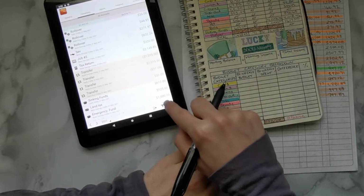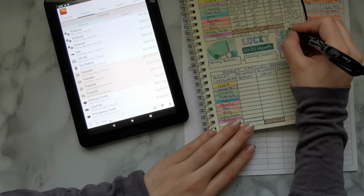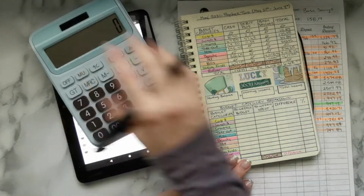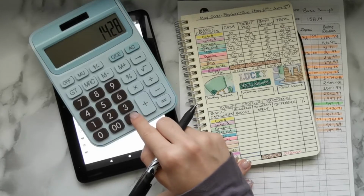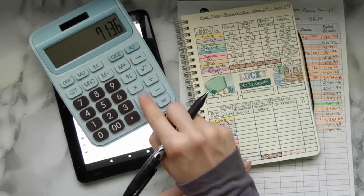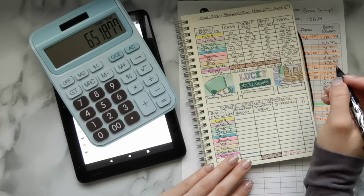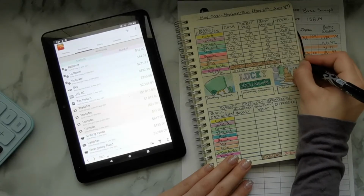So now we're on all categories and all accounts. So this number right here should be what this stuff equals. 6,518.77. I'm just gonna add these three numbers and make sure it equals that. 1,428.95 plus 7,136 plus 5,018.46. 6,518.7. I think that was a seven, right? Looks like one, but yeah, seven.